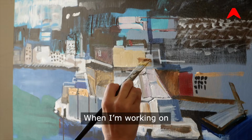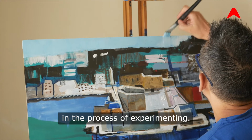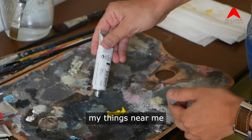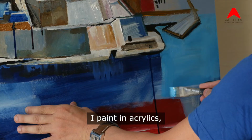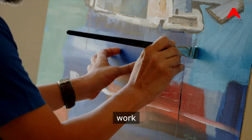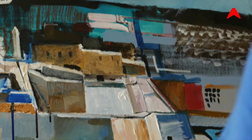When I'm working on an original of mine, I'm just in the process of experimenting. So I do like to have my things near me. My absolute most important paint is acrylics. Most often I paint in acrylics, but there's a particular shape somewhere that it's going to be texturized, for example, or painted in inks. That's how I work without much planning, you know, and there wouldn't be a particular logic. I think in painting, we can do things without logic.